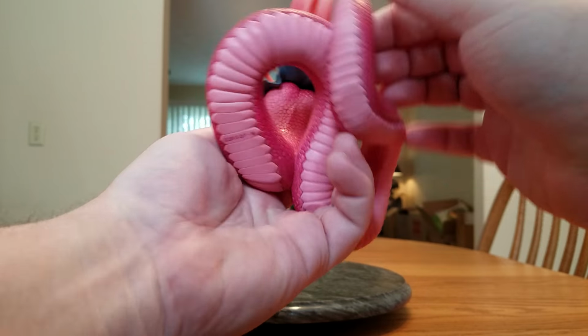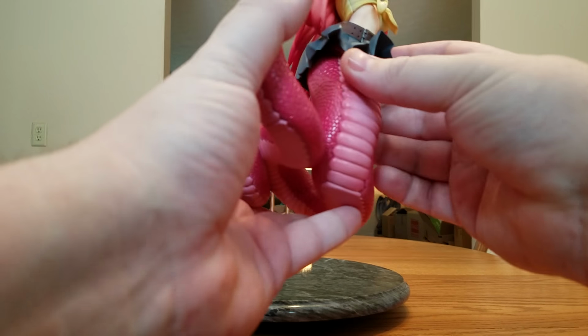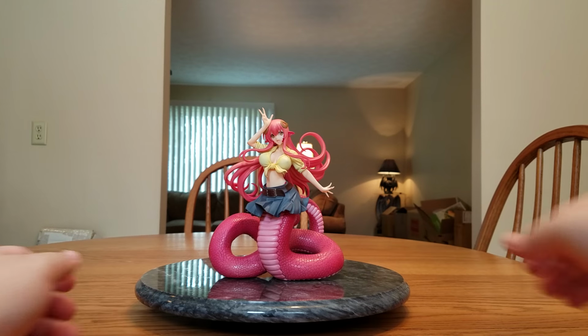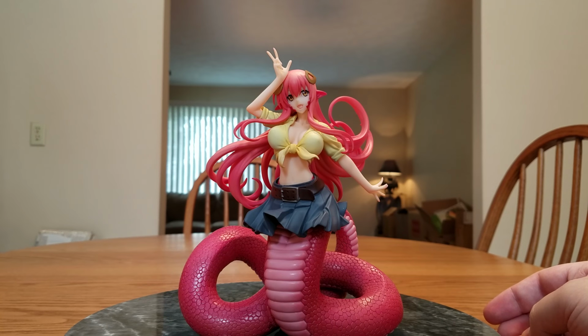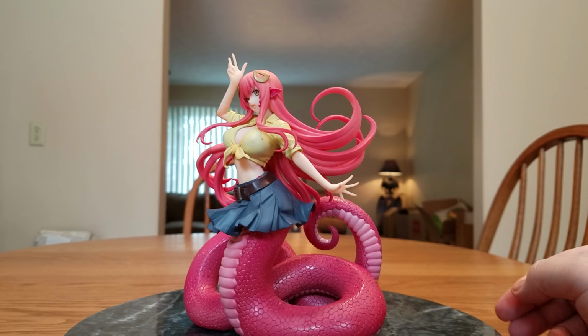Let me just do a quick check. Yep, that looks like all the plastic's off. So we'll slide her a little bit closer, get a little bit better shot. So there is Miia without any of the protective plastic, all in her glory. Do a little spin around.